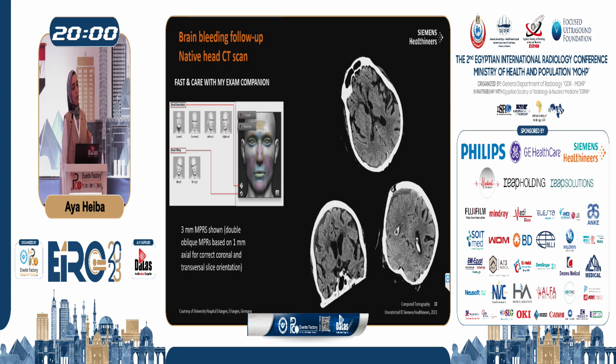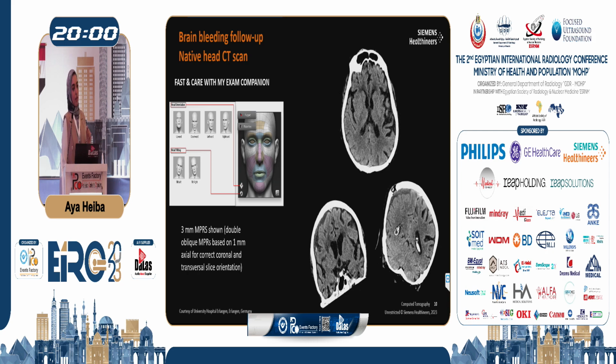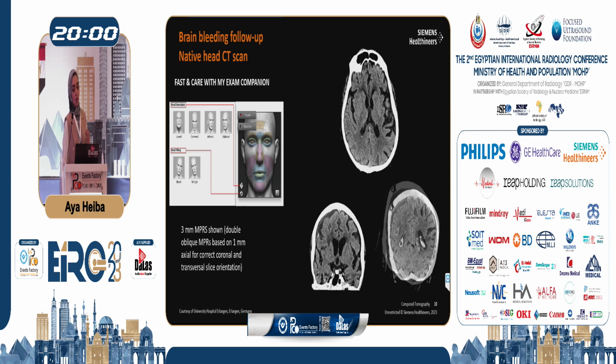Also, we have the auto align, which will correct the head position if the patient has a disturbed conscious level and the head is rotated. No more helping the patient to be comfortable without moving his head a lot. The Alpha technology will correct the position at the same time as imaging.